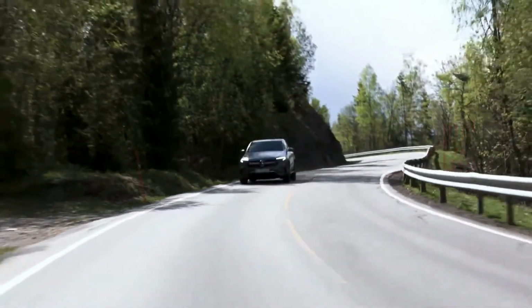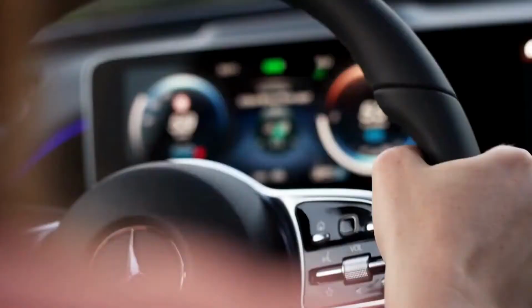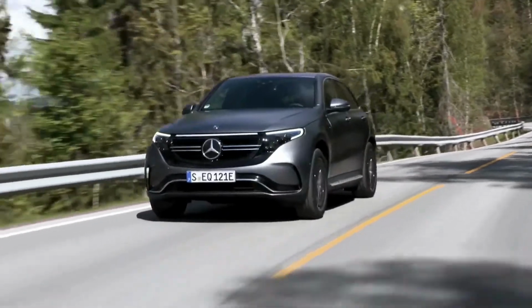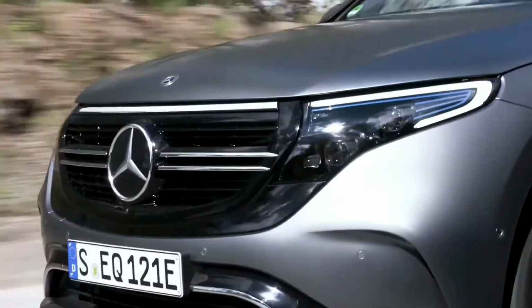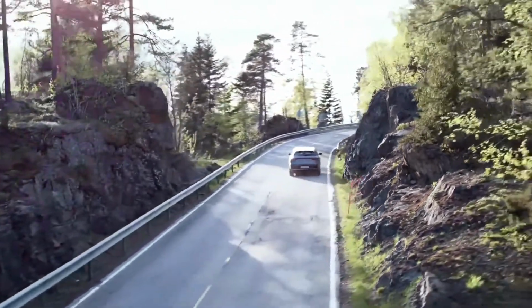Tailor-made for the EQC, the Mercedes-Benz engineers focused in particular on the interaction between dynamics and performance, combined with a high level of efficiency and convenience. What else would you expect?